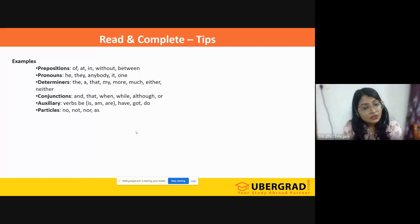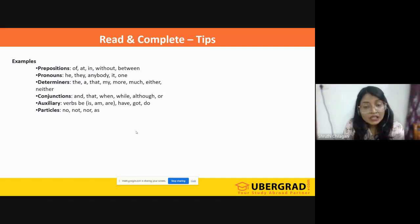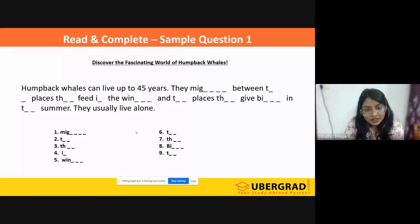Particles are no, not. What I'm trying to help you with is that if you see the question here, we have only three content words. One is migrate, one is winter, and one is birth. See, what is the meaning of migrate, guys? I already told you. Guys, what's the meaning of migrate?